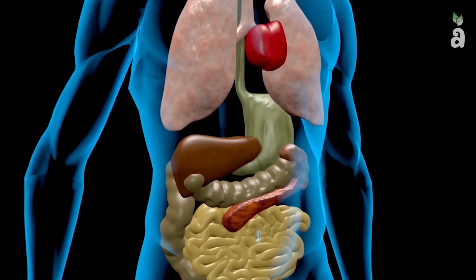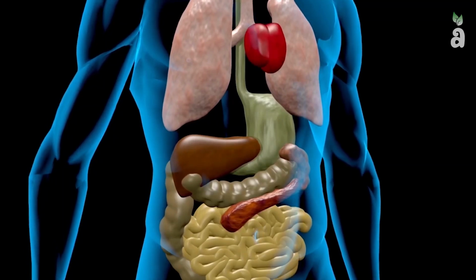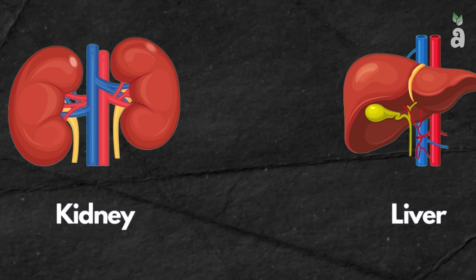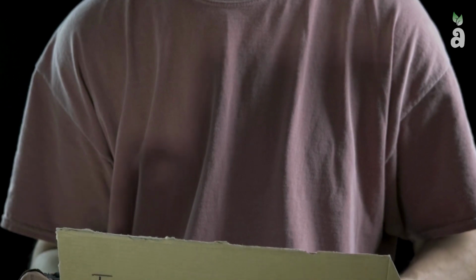Also, the organs of the body work very well when there is enough water in the system. The kidneys are healthier, and the liver is also more functional. There is also a reduced sensation of hunger when the body is fully hydrated. So there's the gift that was promised.